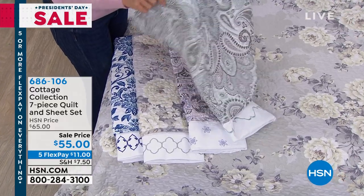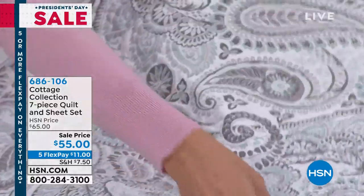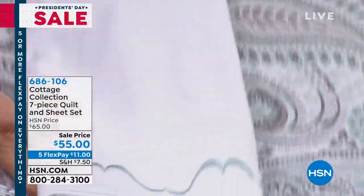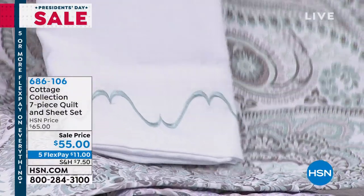This is the aqua damask. And you can see it's got a little bit of paisley. Man, it's got the gray in it. I mean, that would be a beautiful sofa. Yes, a beautiful piece of furniture. I mean, that is just beautiful. And look, the sheets, it almost looks like a wave pattern on the edge.